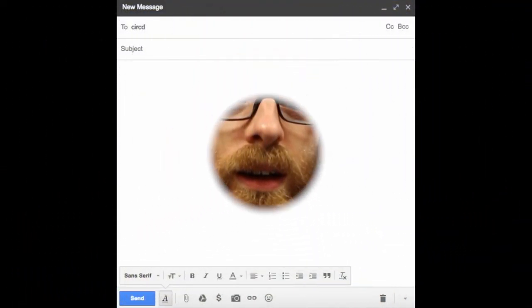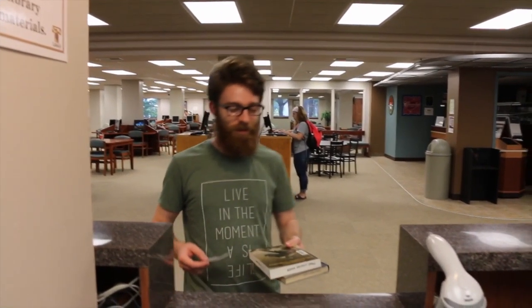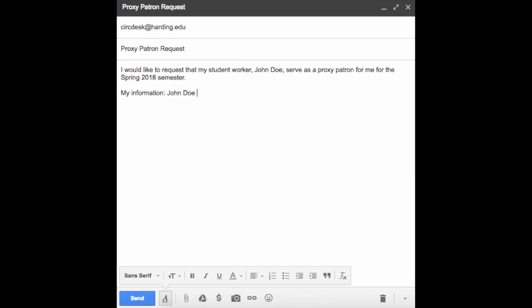Instead, follow these steps. First, email circdesk@harding.edu, explaining that you would like your student worker to serve as a proxy patron for you. Students who act as proxies may check books out in your name using their own Harding IDs. Include the length of time you'd like your student to serve as a proxy. Make sure to include both your information and the student's, including your H numbers.